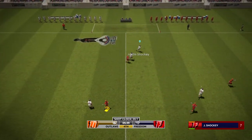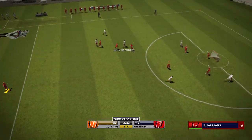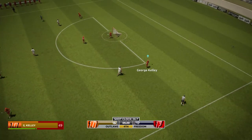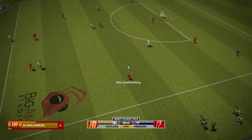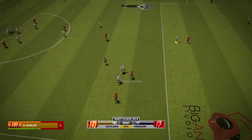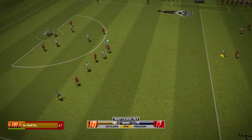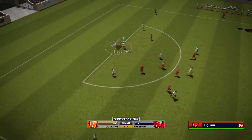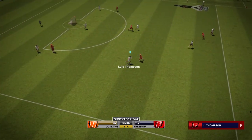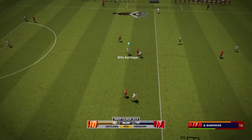Three. Lou wants it. Kozak. Saves. Transition opportunity for them now. Brings the heat. Brady catches that one as easy as you like. The home team with the chance now. Brady playing goal today. Doing fairly well so far.